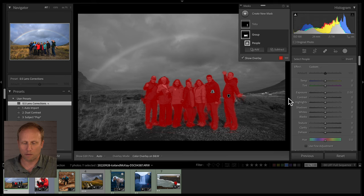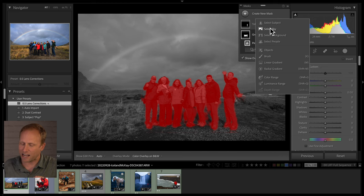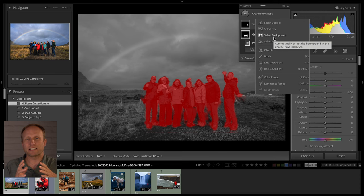So now within the mask, you also have select sky. We've had that before. I have another masking video that talks about this in detail and gives you free presets that you can use, adaptive presets that use these AI features and AI masking automatically. So look for that link right down below. But now you can be lazy. You don't even have to say select subject and then invert. You can just ask it straight up to find the background.